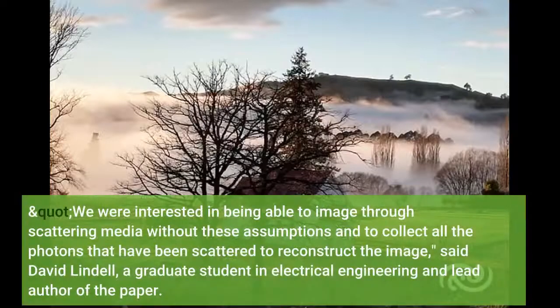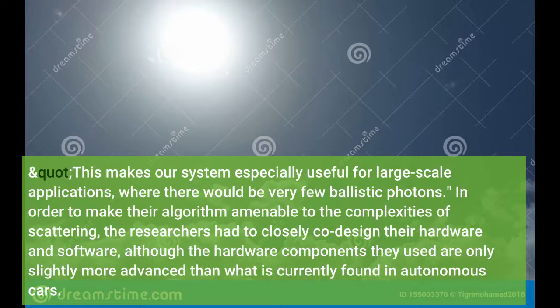We were interested in being able to image through scattering media without these assumptions and to collect all the photons that have been scattered to reconstruct the image, said David Lindell, a graduate student in electrical engineering and lead author of the paper. This makes our system especially useful for large-scale applications, where there would be very few ballistic photons.